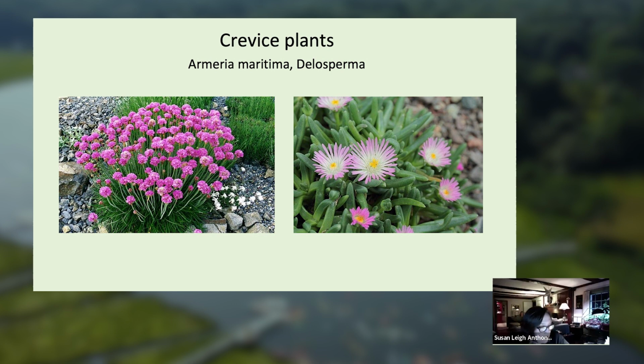You can deadhead these and they will keep blooming. You can see these little guys just still ready to keep going. So keep it deadheaded and it will look really pretty. On the right is Delosperma, or ice plant. I just thought that was a really pretty one.